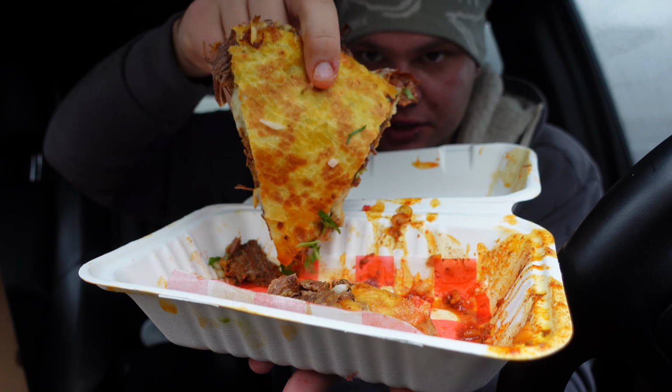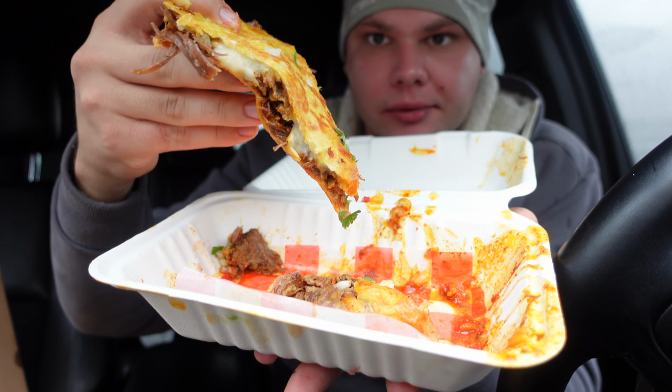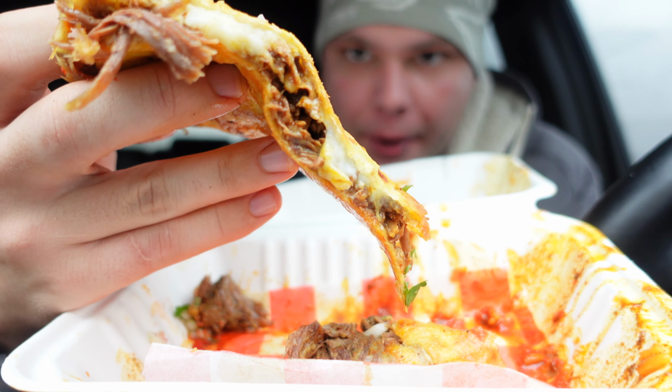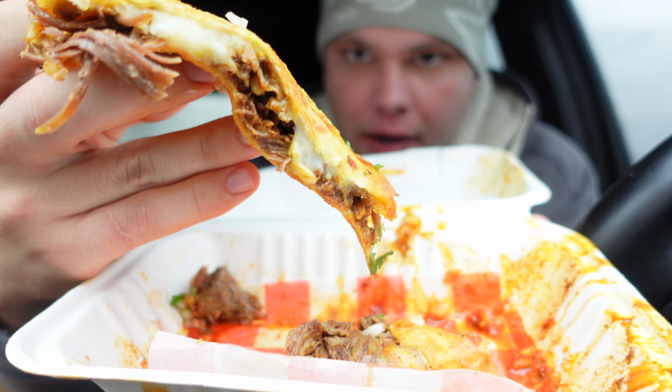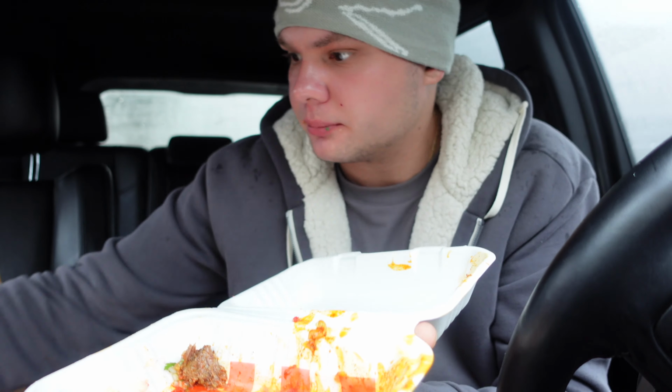Look at the size of these slices. Look at the size of my head. You can see the layers of cheese in there amongst the birria meat. Phenomenal. We'll give it one more dip.